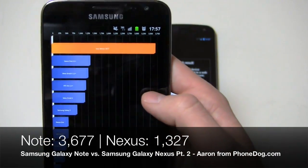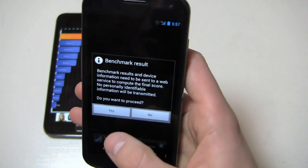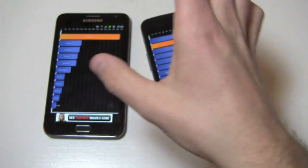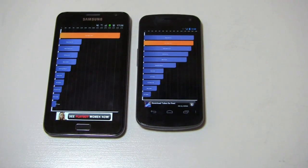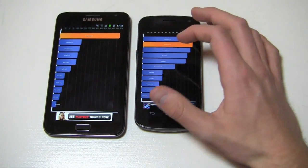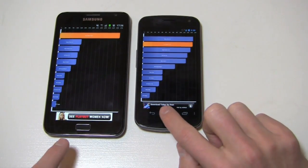So Quadrant Standard, 3,677 over here. Quadrant Standard over here, we've got 1,327. So 1,327, 3,677 over here. Again, it's not indicative of day-to-day performance. It does have some weird fluctuations, and there's rumor that it may not be optimized for Ice Cream Sandwich, hence the little bit lower score over here. These devices are both incredibly fast. You'll have no lag issues whatsoever with either one.